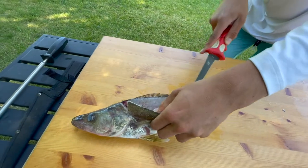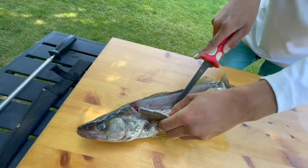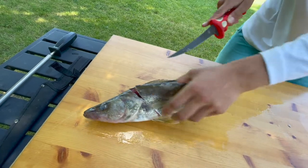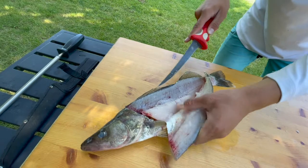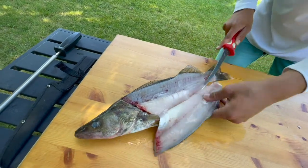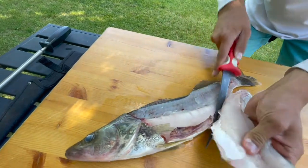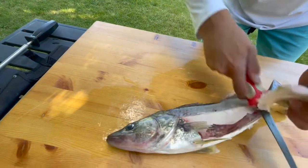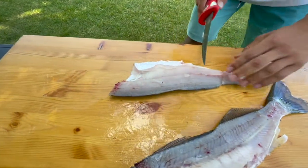Mm-hmm. And then we come in. I personally, the only fish I will swipe now are salmon. Walleye, I find the meat is just right to do it like this, because you actually save a bit, because again, they do have a little bit of a raised spine. So there we go. That is a beautiful Lake Erie walleye fillet. White meat.